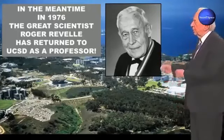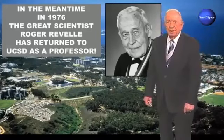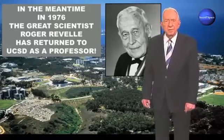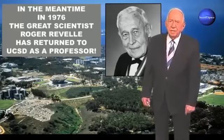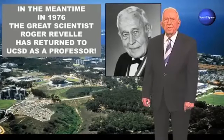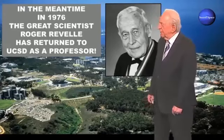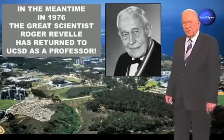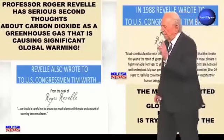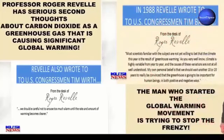Well, what happened with this man, Roger Revelle, who had started it all, the great scientist? Well, he had kind of lost interest in this population study center at Harvard and missed San Diego, I guess, and the beautiful Southern California climate. And he swallowed hard for his defeat there, and he came back to the University of California, San Diego as a professor. And there he wrote these letters, and I want you to look at them.